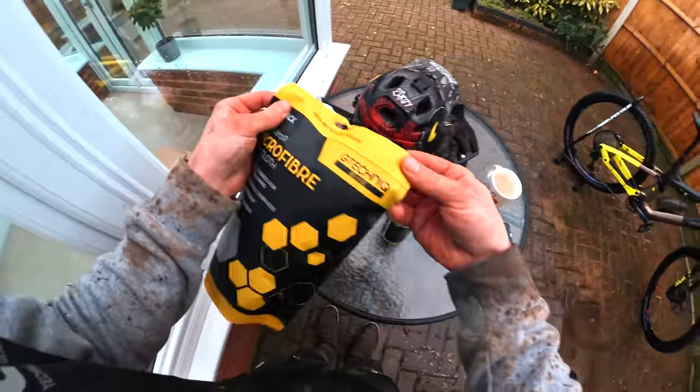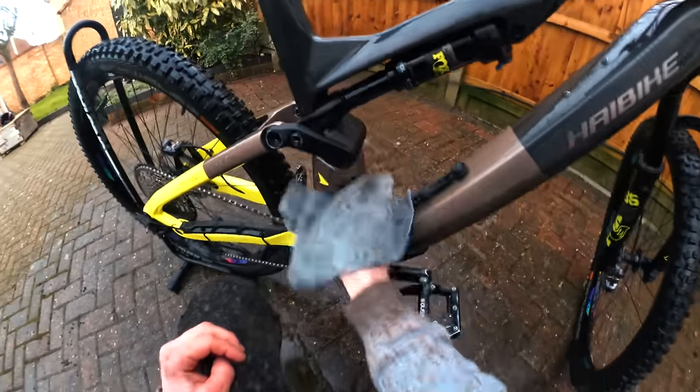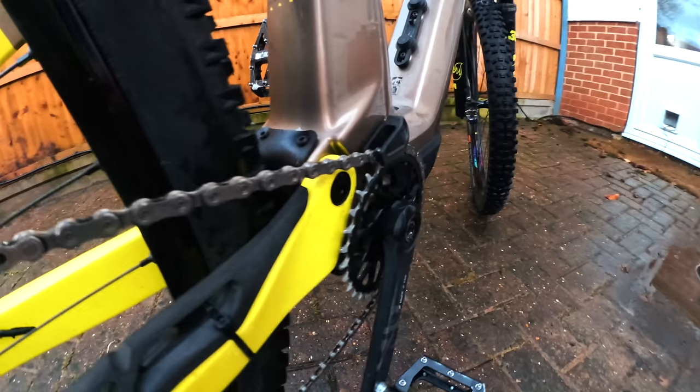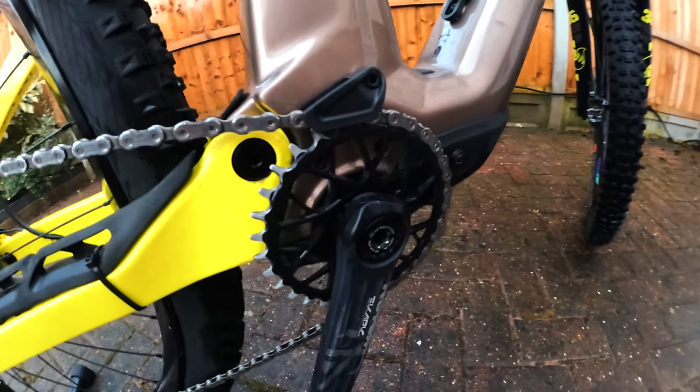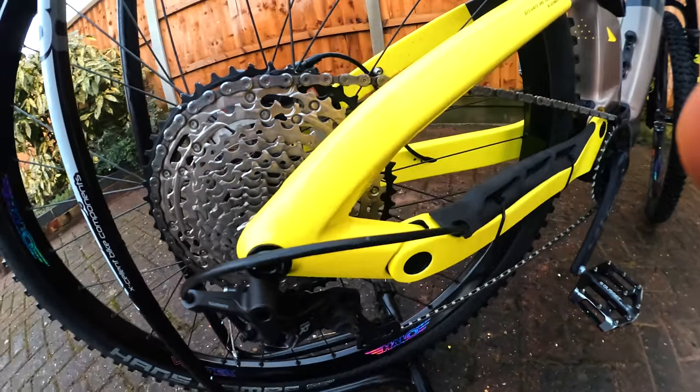There we have it then, a quick clean up of the bike complete, and it is now looking absolutely spotless, especially the drivetrain. It's so important with e-bikes to keep them in good condition because there's so much torque and power going through it.